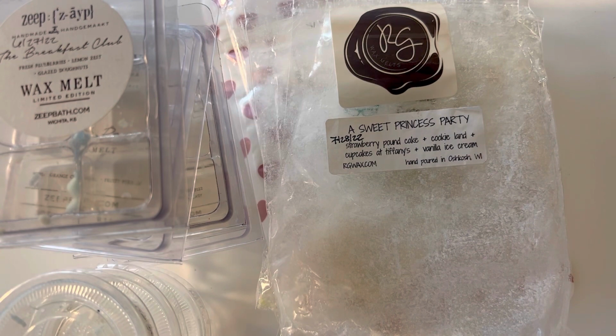We have Rose Girls, a Sweet Princess Party, which is strawberry pound cake, cookie land, cupcakes, and Tiffany's vanilla ice cream. So Rose Gold is another one that's really hit or miss in throw for me. It's more miss than hit often, so I haven't really been buying from them. There are a couple of scents from Rose Gold that I love that I know perform well for me.